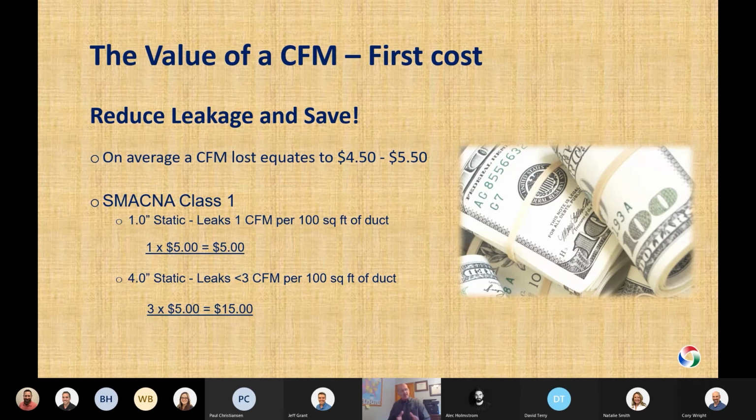If we just take that then and look at a Class 1 leakage, now all of a sudden, at 1-inch static, we're only losing 1 CFM per 100 square foot, $5.